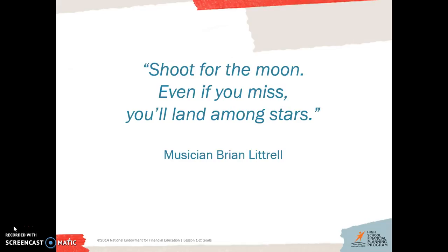But goal setting, let's get back to goal setting. Goal setting begins by identifying the desired end result. So here, if we're shooting for the moon, that's our end result. We want to get to the moon.